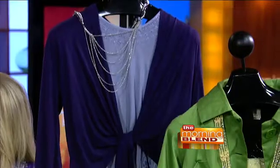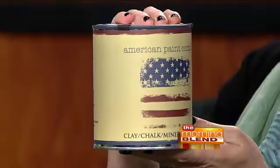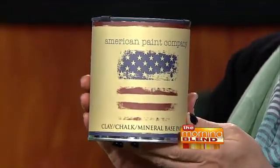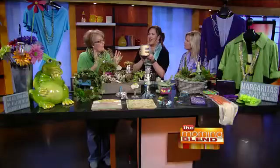No, this is our new paint line. I'm going to hold this. The next time I'm on, which I think is the Wednesday before Memorial Day, we're going to all get dirty and paint furniture. Like that. Yay. So we're going to be carrying this new line of do-it-yourself clay, chalk, mineral-based paint that everybody's talking about now. I have heard about this. This is hot. If you paint furniture, for example, which I'm going to do, you don't need to prime it. You don't even need to sand it. And you can put it on and get like a distressed finish.